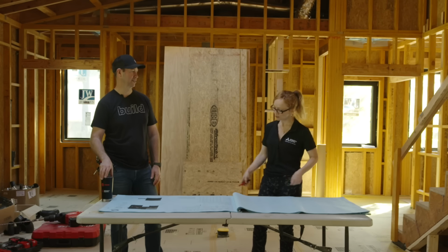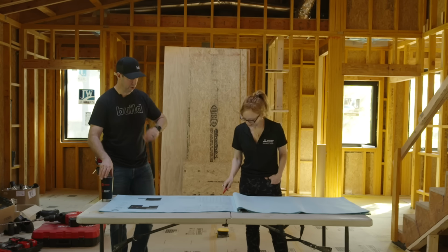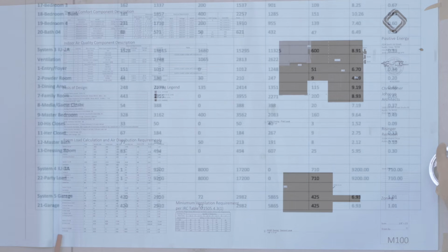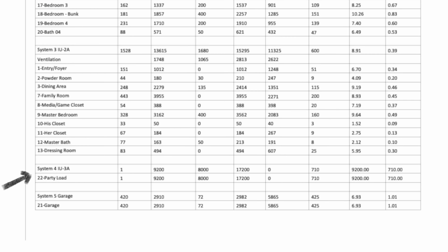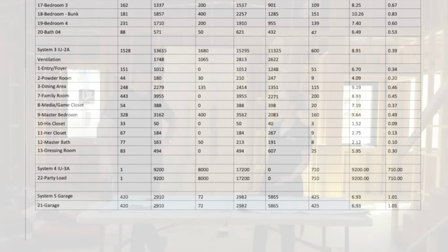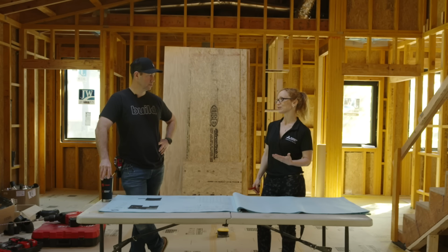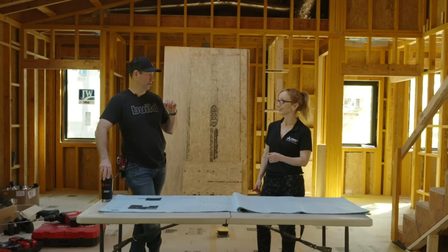Yeah. And I love, this is my favorite part of your design. Tell these guys about what I did for that. Yeah, so system 4 here is a party load, and we really encourage people to do that. Even if you're big entertainers, it's still a few times a year that you're going to fill this room with 50 people, 60 people. So you don't want to size your HVAC equipment to those event loads. So do what you want. I've done here then yeah, tell me about it.